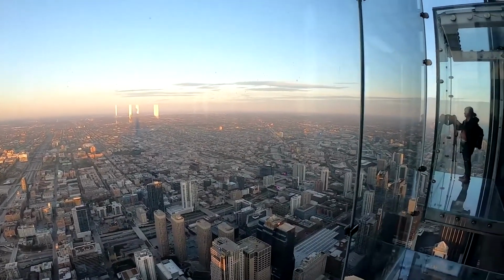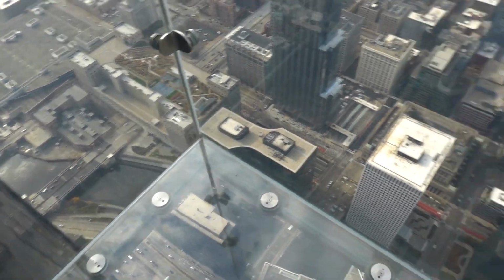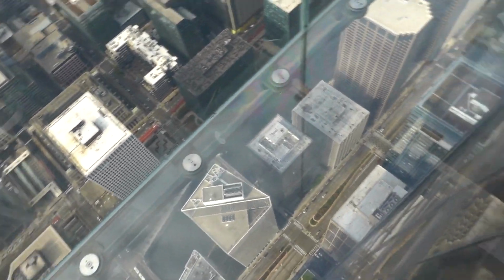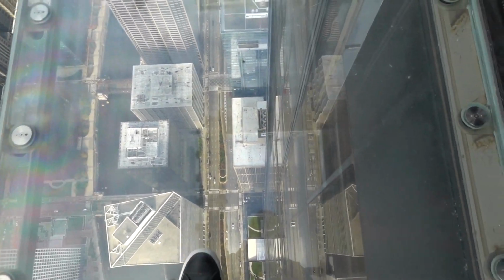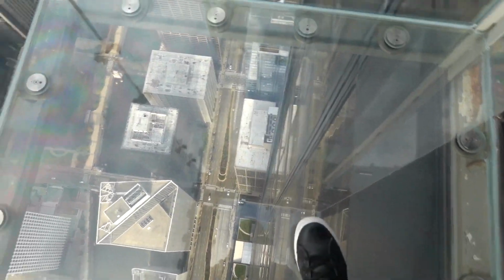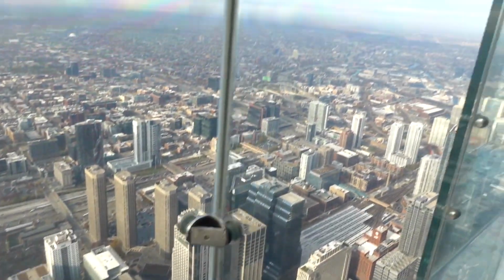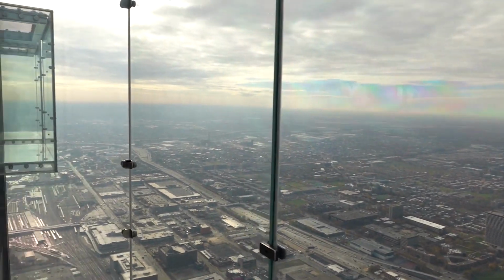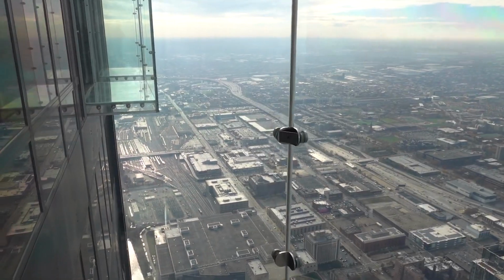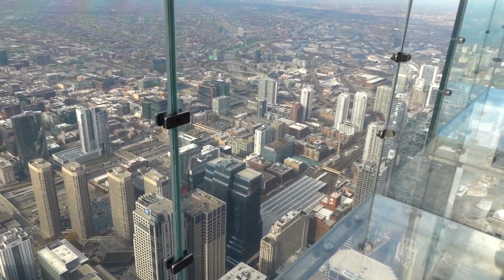The video panels that depict what it would be like to be 103 stories above iconic Chicago landmarks like Wrigley Field and Millennium Park were also well liked by visitors. However, Skydeck Chicago frequently has huge lineups, so plan on arriving early or using a Chicago City Pass, which provides fast entry into the attraction. Alternately, you can pay an additional fee for expedited entrance, which includes a fast track to the elevators.